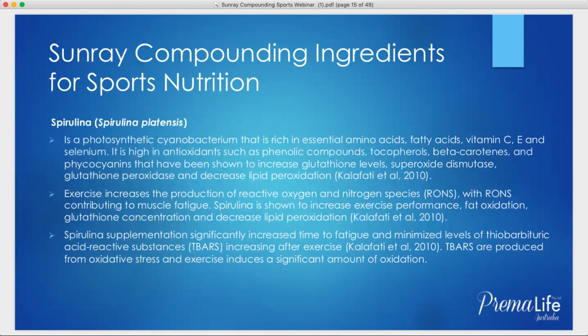Spirulina is a photosynthetic cyanobacterium that is rich in essential amino acids, fatty acid, vitamin C, and E, and selenium. It's high in antioxidants such as phenolic compounds, but it's also very important to glutathione peroxidase and to decrease lipoperoxidation. Anyway, I think we'll skip that because it's pretty straightforward. You should all know about spirulina, but it's a great way to add colour and enrichment, and also gives a nice flavour. I love the aftertaste with the right amount of spirulina in a compound. Next one.